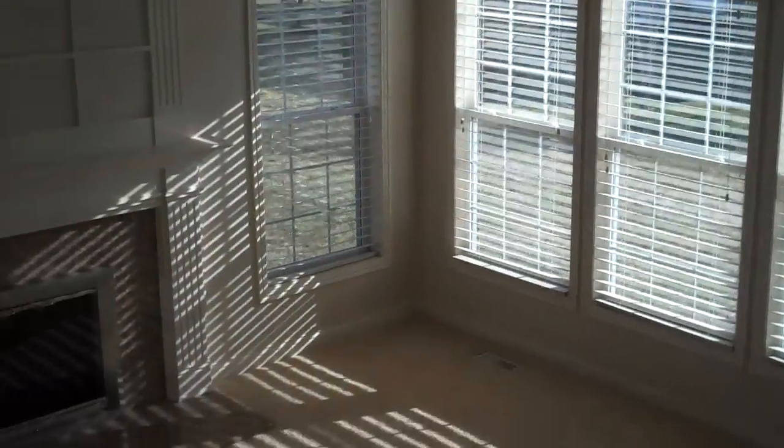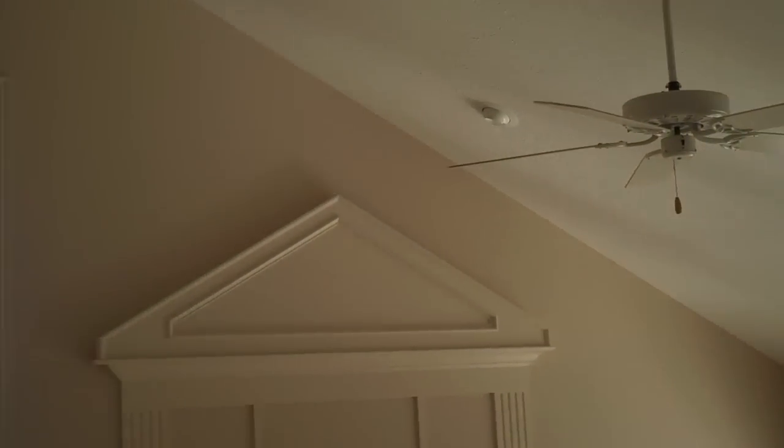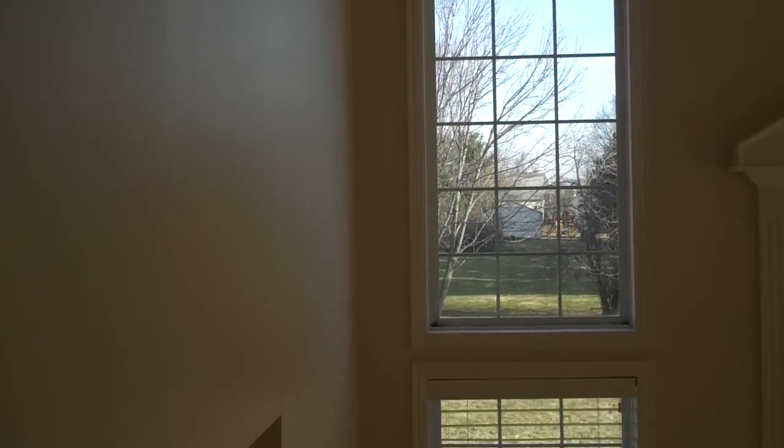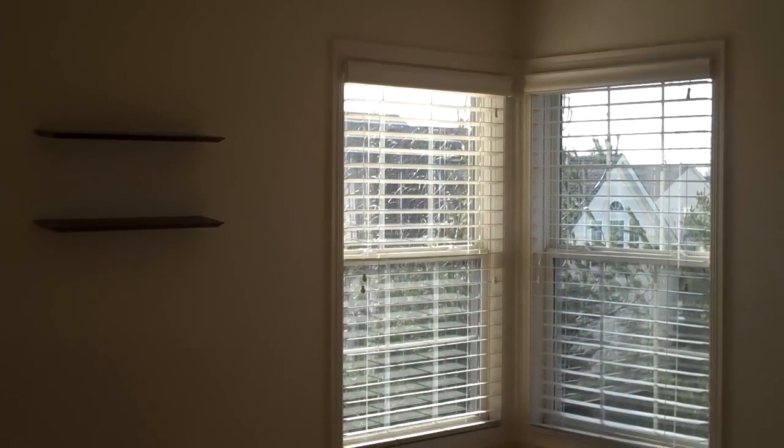Take a walk upstairs. Going up the stairs gives you an idea of how tall these ceilings actually are, overlooking the great room. The upstairs is where you'll find the master suite, vaulted ceilings. Once again, lots of windows with natural light.